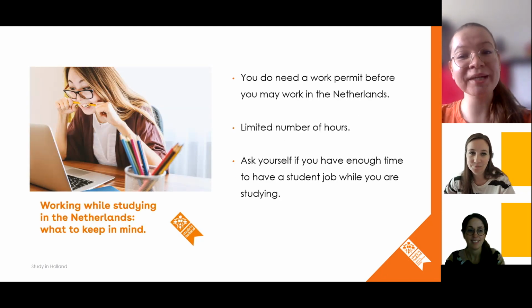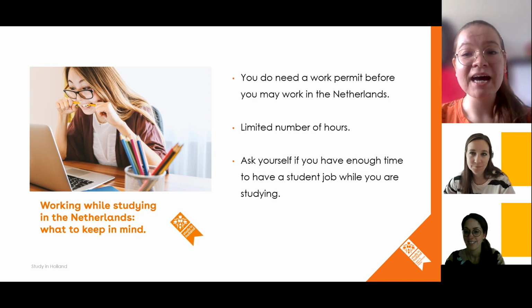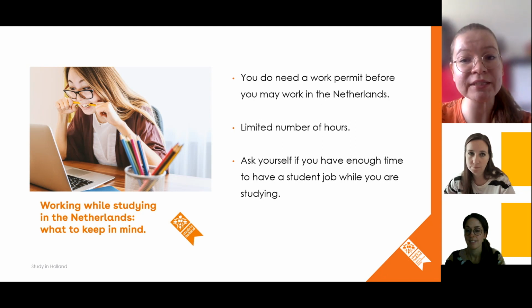Now let's talk about working, because a lot of students want to work alongside the studies. And of course, there are some things that you should consider. It depends on where you come from. If you come from the European Union or European Economic Area or Switzerland, you are free to work without any restrictions. But if you come from another country, then you need a work permit, which gives you around maximum 16 hours per week.